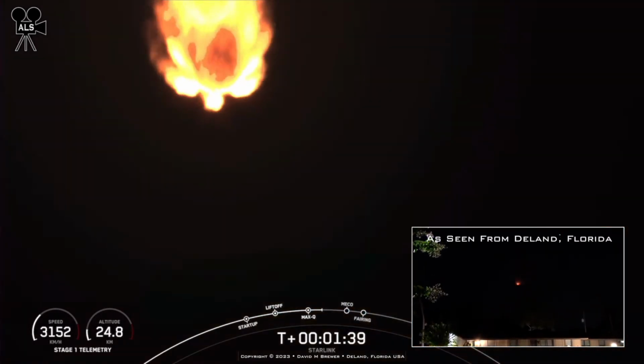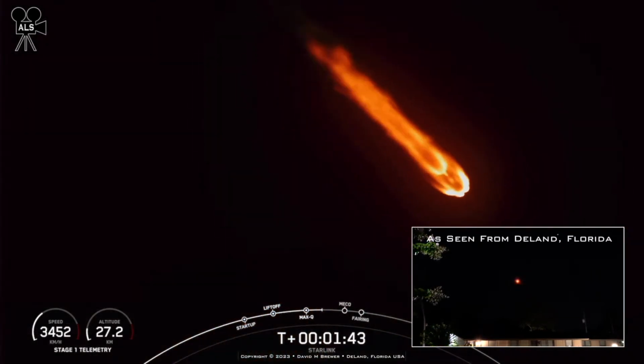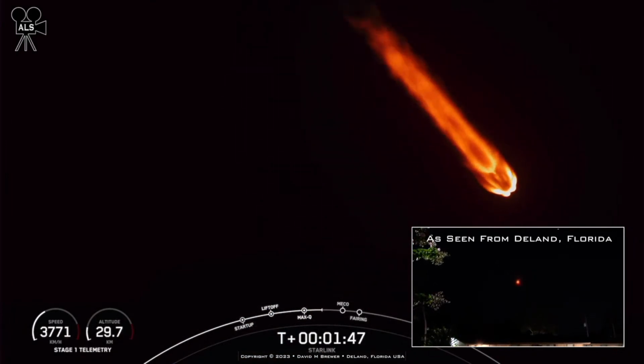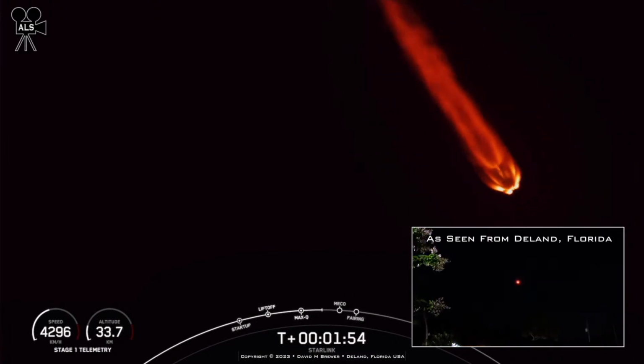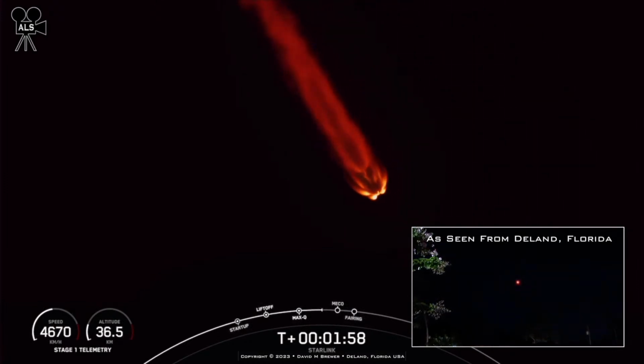And we do have a few events coming up here back to back. That will be MECO, stage separation, SES-1, as well as fairing separation. MECO is where we will shut down all 9 of those engines that you see lit up right there on your screen. And that will help slow the vehicle down in preparation for stage separation.